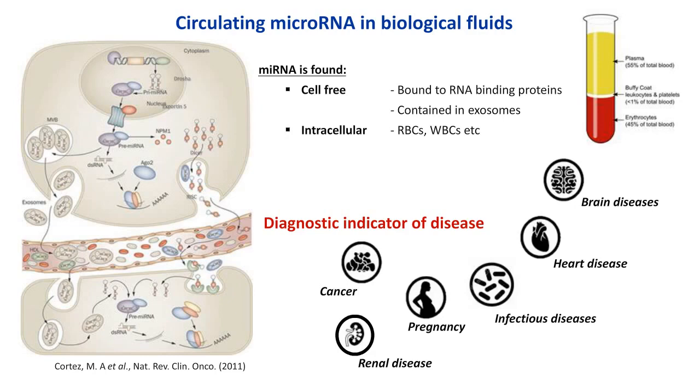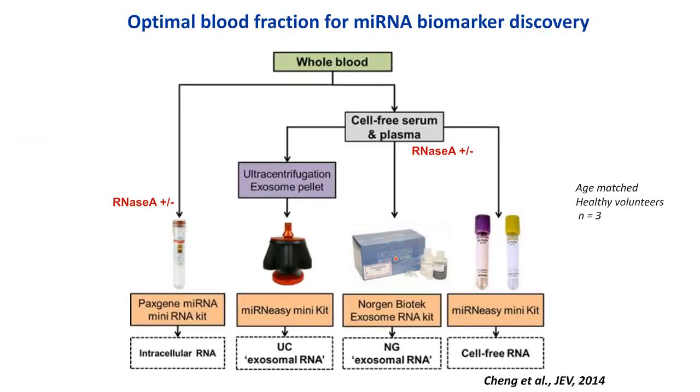So some of my work back in 2014 involved trying to understand where the majority of microRNA may be useful when it comes to diagnostic testing or biomarker discovery. So what I did was collect whole blood and isolated intracellular RNA using PAXgene tubes. I also fractionated the whole blood to collect cell-free serum and plasma, where with the cell-free serum and plasma, I performed a sequential ultracentrifugation to isolate exosomes.